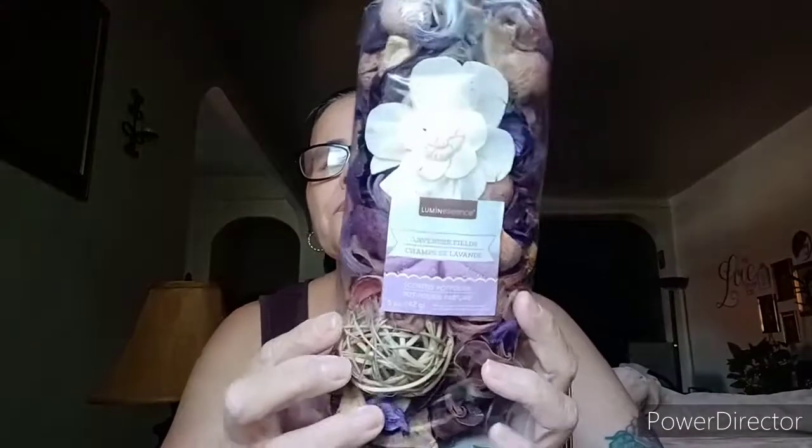Picked this up by Luminescence. And the scent of this is Lavender Fields. It's a scented potpourri. It's a lovely mix. Really nice. I picked up more than one of that. It's potpourri. Whichever scents I get, I always pick up more than one. And also by Luminescence, Lemon Zest and Thyme. Scented potpourri.